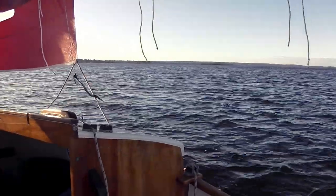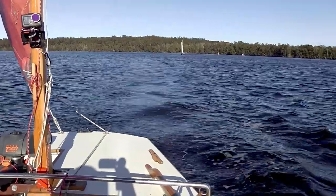So at last, we're off sailing again. It's probably only about 9 o'clock in the morning, I think. But the wind's a lot less today. Probably 7 knots out here, maybe.